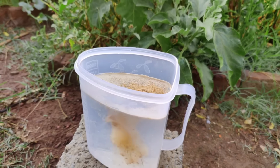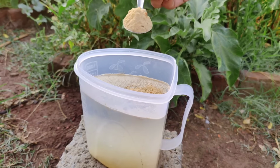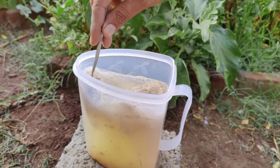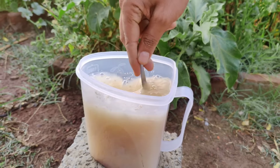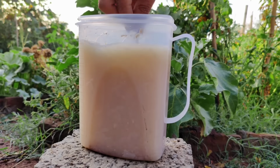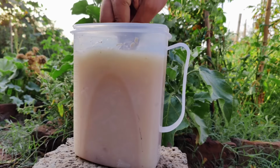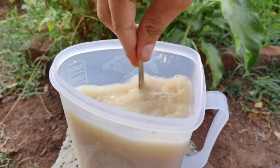After adding the yeast, add 1 tablespoon of sugar. You can use either brown or white sugar. Sugar serves as food for the yeast, helping it to grow and produce beneficial compounds for your plants. Mix these ingredients thoroughly until everything is well dissolved. It's important to make sure the yeast and sugar are fully mixed into the water to activate the yeast properly.